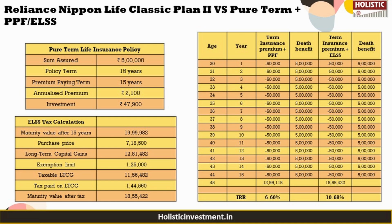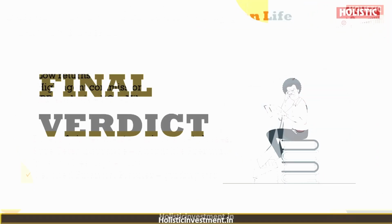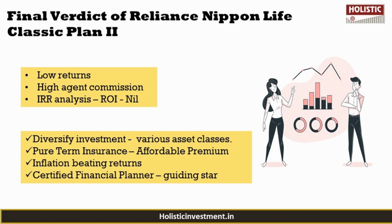So here, both scenarios outperform the Reliance plan, offering higher returns and greater flexibility. The accumulated funds here can be used to achieve various life goals. So the Reliance plan lacks in terms of returns and liquidity, making it less competitive. So what is the final verdict on our analysis? Is the Reliance Nippon Life Classic Plan 2 worth investing in or not?